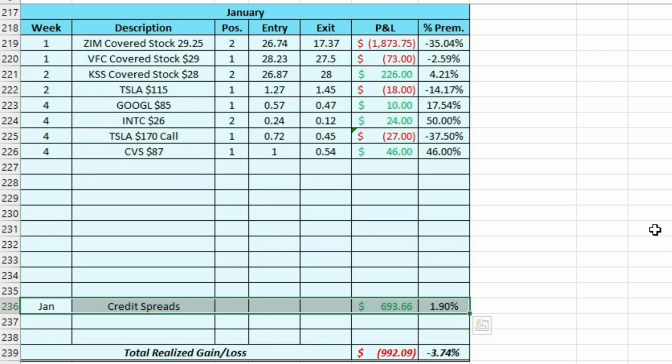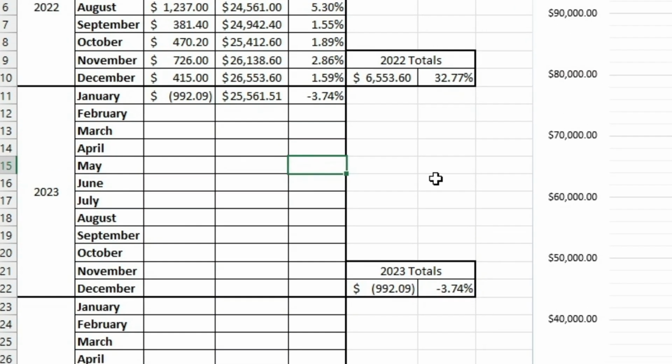I was just in CVS, and I'm looking to see if today's volatility is going to allow me to get into something new. Maybe I can reopen CVS if we sell off a little bit in the afternoon. Who knows? But that's where we stand, down $992 on the month, or 3.7%. A 3.7% red month. So here's the account summary.